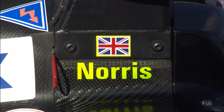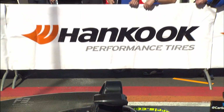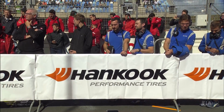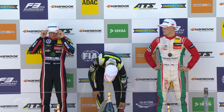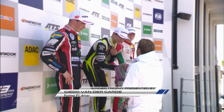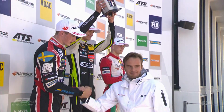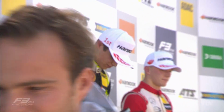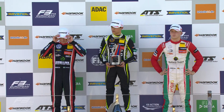So the national anthem plays out for Lando Norris, the British star who's on the top step of the podium, having taken the win here at Zandvoort in race 1. P2, Joel Eriksson. P3, Maximilian Günther. Guido van der Garde, who's here this weekend, the former Formula 1 driver, who's actually a guest in the Audi Sport TT Cup and will be out driving a little bit later today, makes the trophy presentation to Lando Norris.